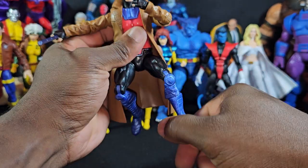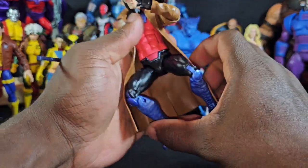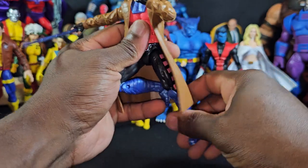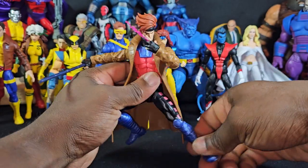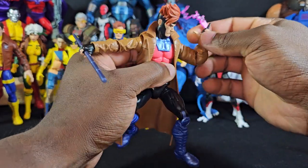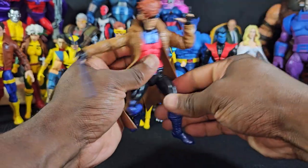And he's got to throw his card. Man, his joints are tight. This is a tight figure, you guys. Like really tight. So just be careful when you open this guy. When you're moving this dude, you could barely even pose him. But anyways, I think that's really dope. We get a swivel there. We get the regular hinge at the hands. I'm getting all off subject trying to pose this guy.